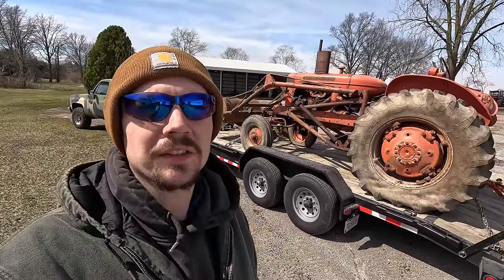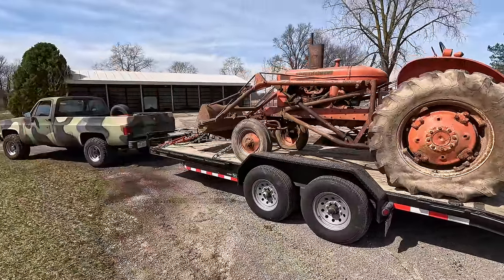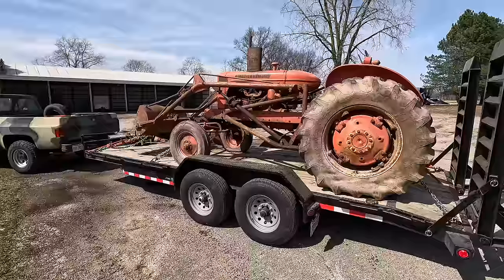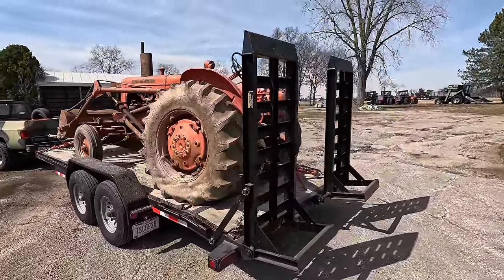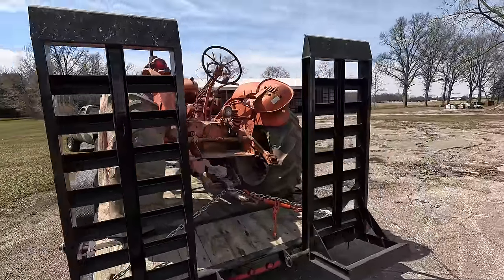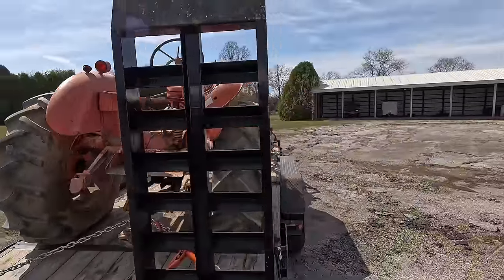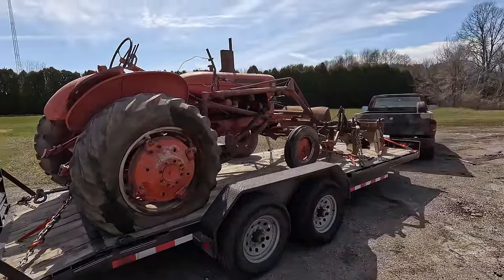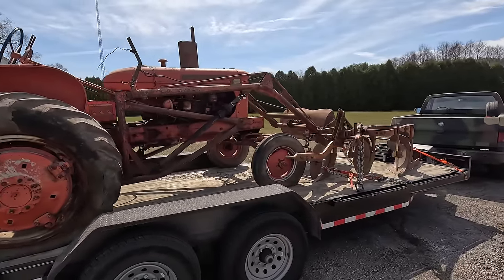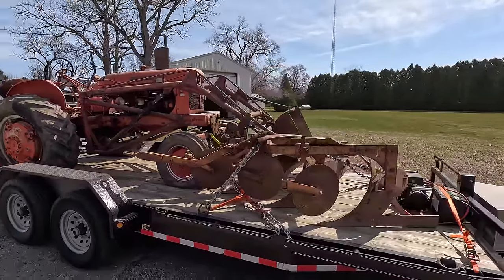Well, here it is. What I believe to be a 1956 Allis-Chalmers WD-45, as well as the original plow that came with it. So the story with this is, I have a friend who sent me a text the other night, gave me a phone call and said, hey, I'm bidding on some stuff on this online auction and they've got a tractor. He says, I don't need it, but you probably do. And I don't know how to say no to cheap stuff, so it ended up being $500. I brought this load of rusty gold home.